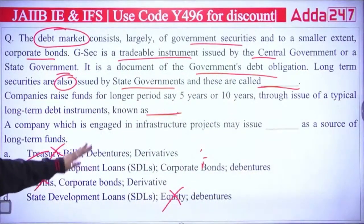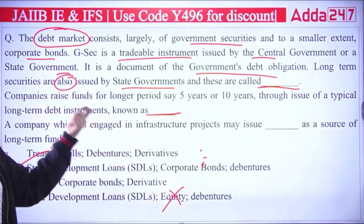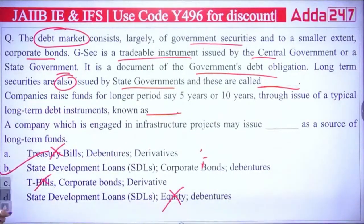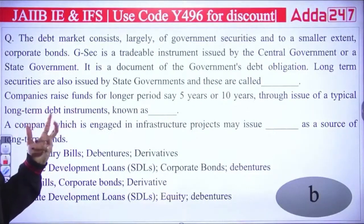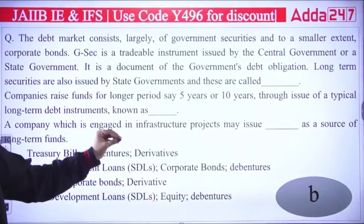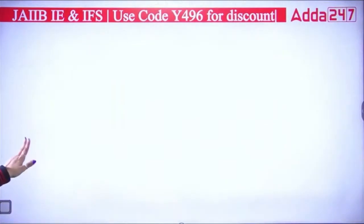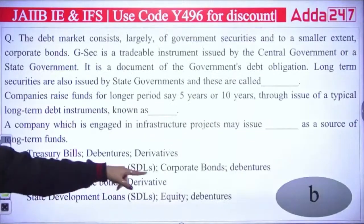The state development loans are the state government securities. The companies issue corporate bonds, and for infrastructure, companies can issue debentures. And these 3 are what? They are debt instruments. All the government securities, bonds and debentures, they all are debt instruments. Whether it is a central government security or a state government security, they are debt instruments. So the right answer was D. Sorry, B. The right answer was B.